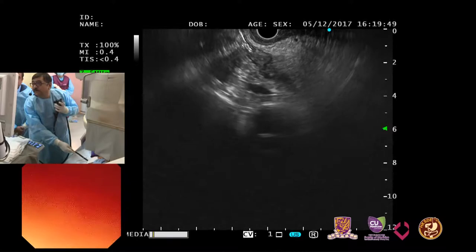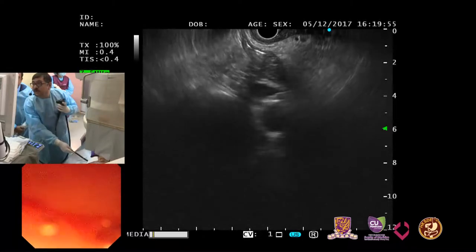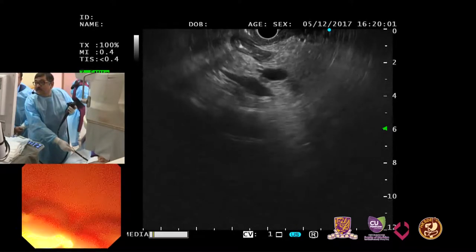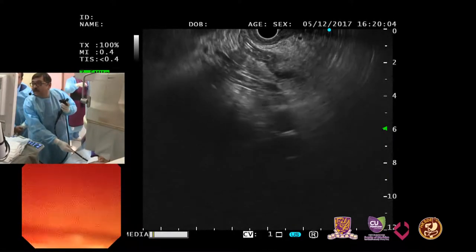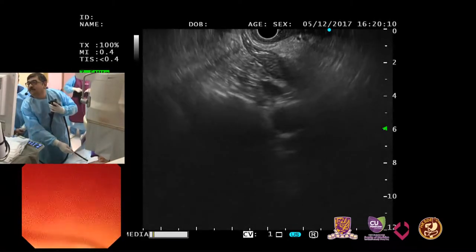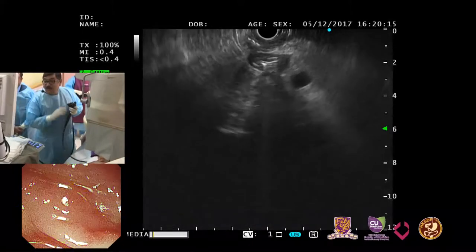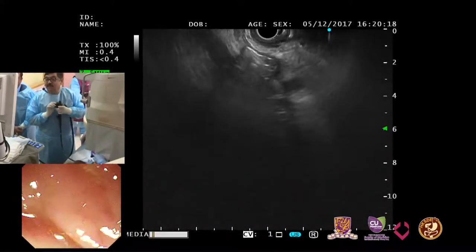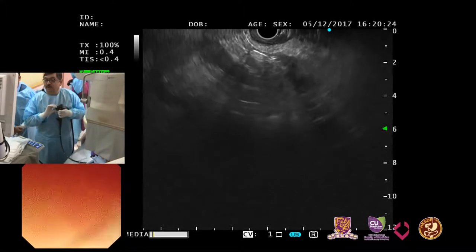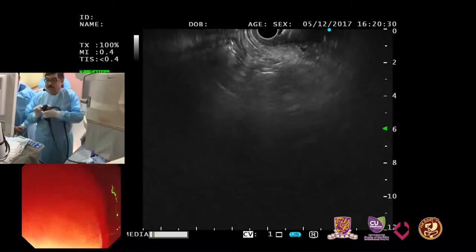So this is the wall, the duodenal wall, and we are in the duodenum. So I really don't see anything here. This is the duodenum. So let's quickly try from the D2 also. So far, all we are seeing are dilated systems and nothing else. So I'll go to the D2. Maybe we are dealing with an ampullary pathology, a small ampullary pathology.